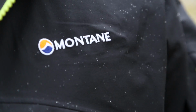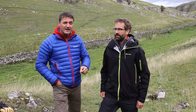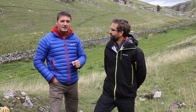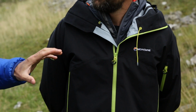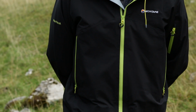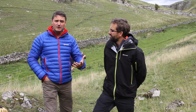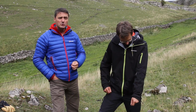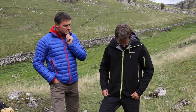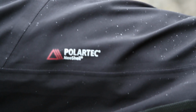Today, Ian and I would like to describe to you the benefits of this particular jacket made by Montane, a company that specialises in making stuff for serious mountain and hill walking use. Really great company. This jacket's called a Fast Alpine, and it's made of a relatively new fabric that's been on the market for a couple of years now, made by Polartec, the company that make your fleeces, probably. It's called Neoshell. Neoshell is a very, very breathable membrane.